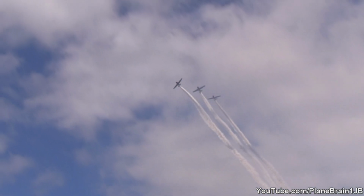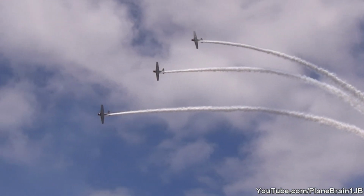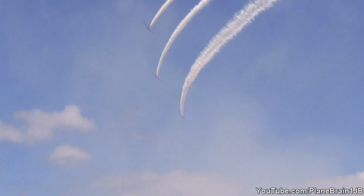High and right above us, watch now as they're cleared in hot and go for the break. Gecko Flight rolling in for a high angle attack straight. The spiral attack is used to confuse the enemy gunners on the ground.